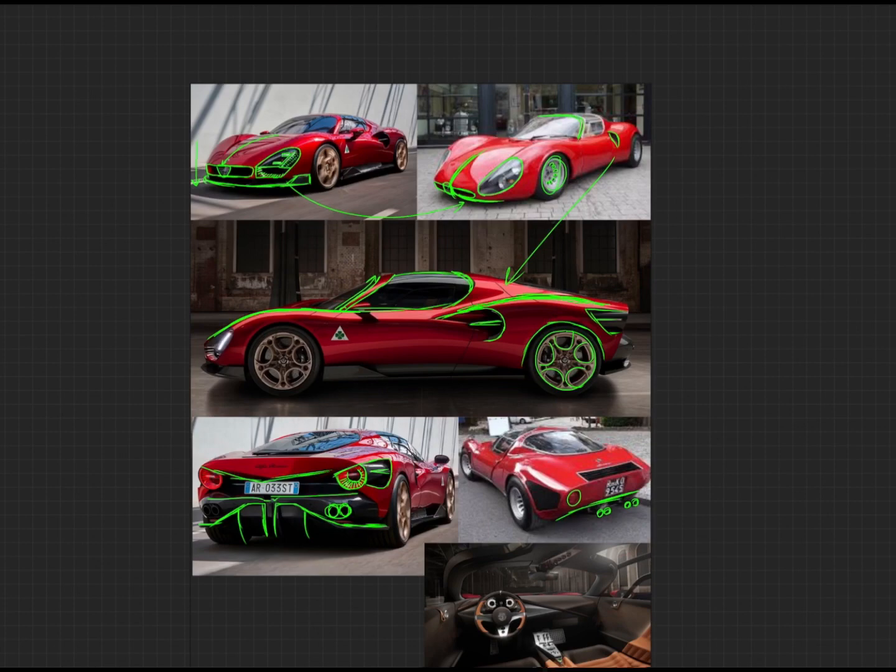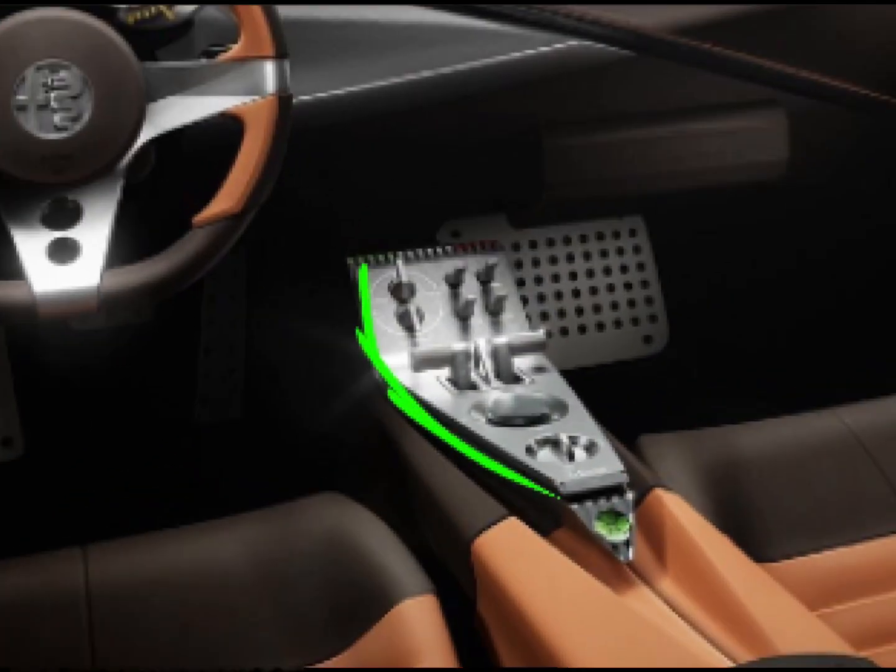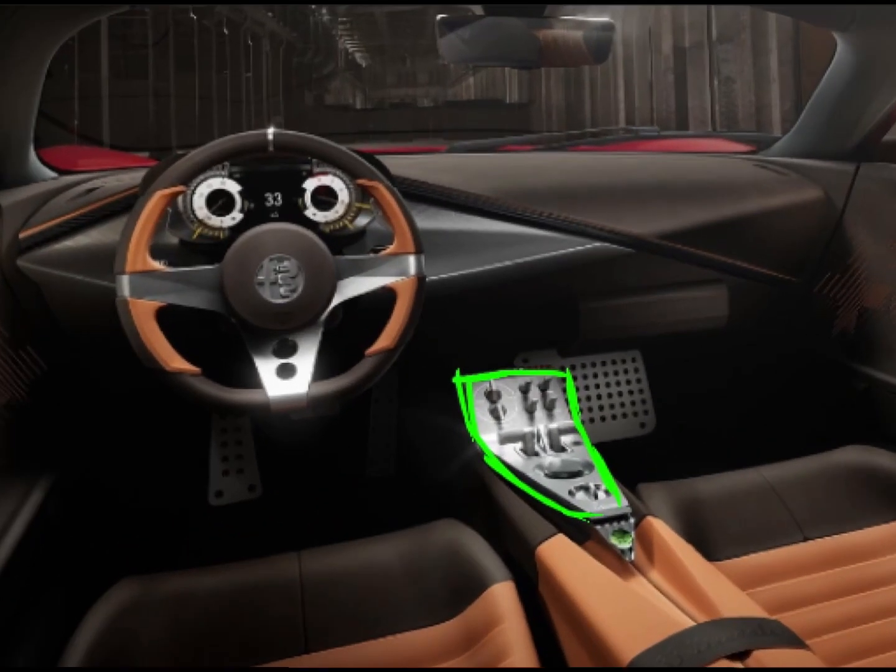Lastly, I know I haven't included the interior in some of my other recent design reviews, but I did really want to go over the interior of this brand new 33 Stradale, because again, I just wanted to reinforce and highlight the great modernization job that Alfa Romeo has done, and that doesn't end in just the exterior design. On the interior of this car, you see a lot of features that are minimalized. For example, the center console looks like a 1960s design.